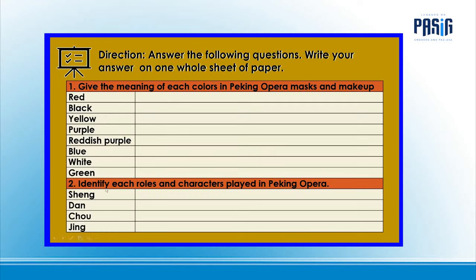Our second question is, identify each role and character played in Peking Opera. Here are the different roles and characters: Sheng, Dan, Chou, and Jing. Please do this at the end of the video.